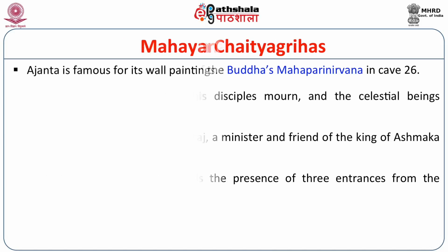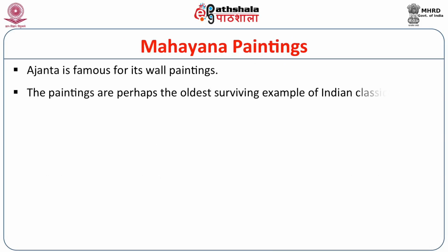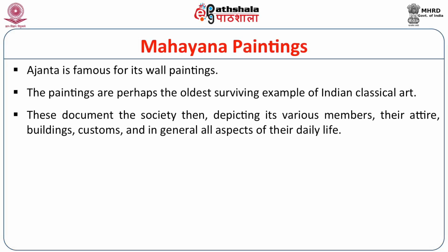Ajanta is most famous for its paintings. The paintings are perhaps the oldest surviving examples of Indian classical art. In fact, this is from where all the schools of Indian painting originated and developed. These document the society, then depict various members, their attires, buildings, customs, and in general, their daily life.